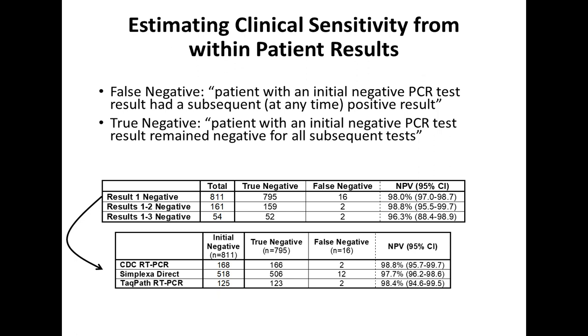Interestingly, we also wanted to do this analysis to see if there was variability amongst the 3 PCR assays. And as you can see on the table below, if you break up the initial negative and then subsequent testing, you can see that they all end up having a sensitivity that is around 98%. So this equates to the sensitivity that we see for a lot of our assays, and I think helps with an understanding, or at least an argument against when people push and say, oh, the nasopharyngeal test does not have good sensitivity.